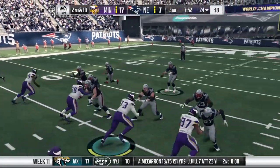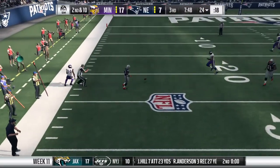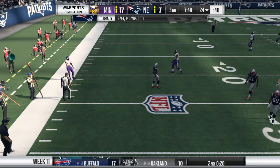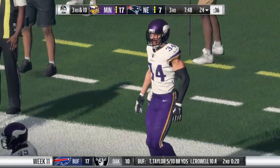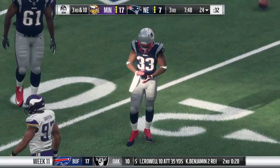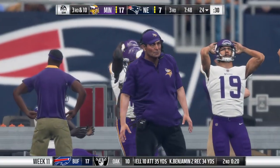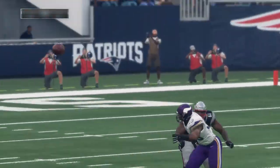Possible run anticipation here as the D-line sandwiches together. Oh, the ball comes out on the hit, but they'll say it's incomplete. Pressure, and that's certainly going to be a key to this game going forward. And that time, they were able to get in there and influence the throw. And remember, quarterbacks got to get rid of it. They don't have the tuck rule that they can fall back on anymore.